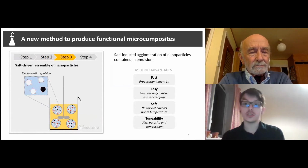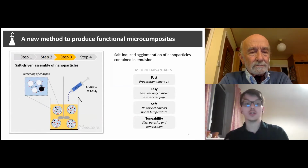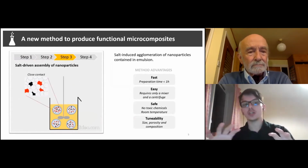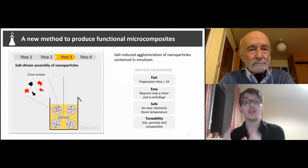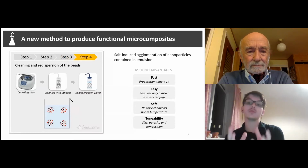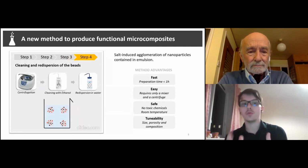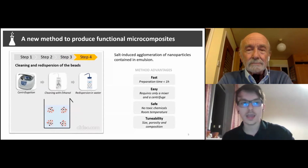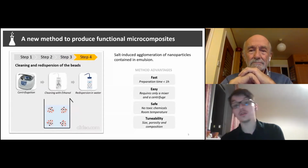In normal conditions, those particles are negatively charged, so they tend to repel each other. But when you add salt, you screen the charges of your particles and agglomerate everything together. And because you do it inside an aqueous droplet, you obtain a spherical compound, so spherical beads. Basically, this method offers a lot of advantages.